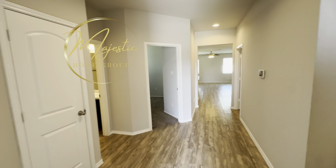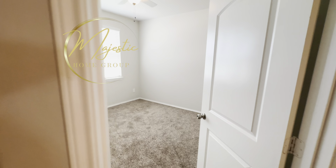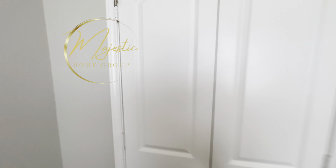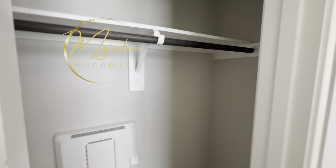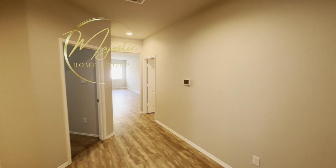Welcome to this great home in Potter's Mill. This is a 3-bedroom, 2 full baths with 1,503 square feet. As soon as you come into this home, you will have 2 bedrooms on your left-hand side with a closet in between them and a restroom.